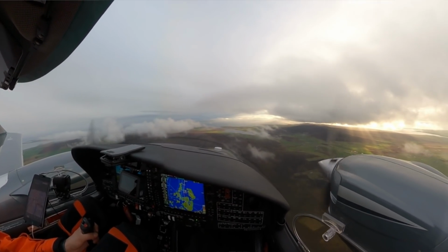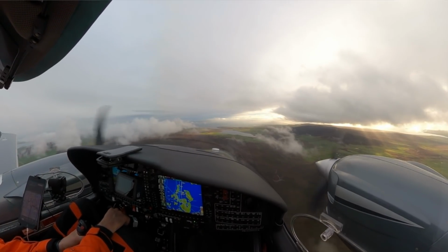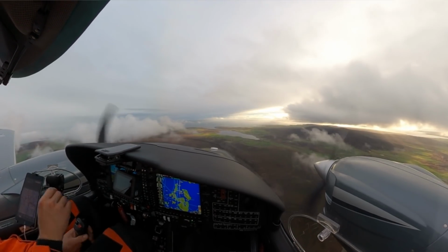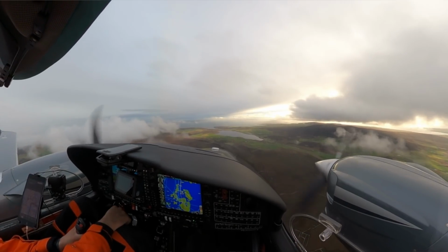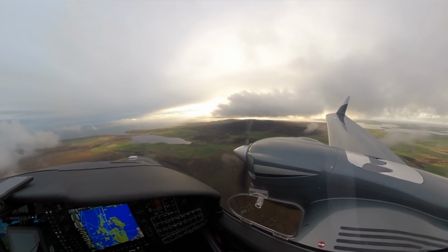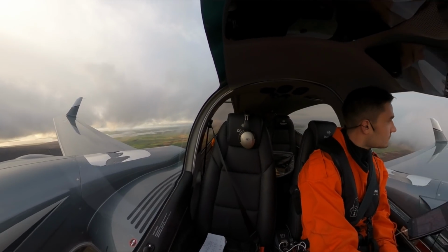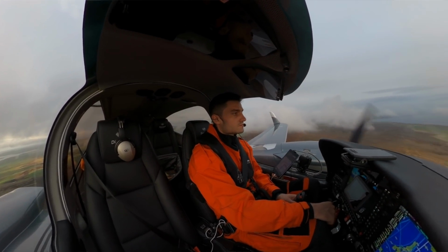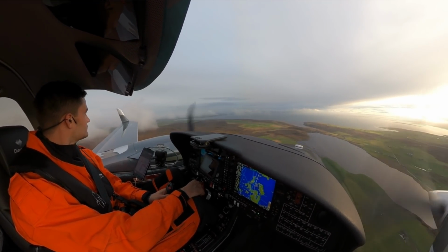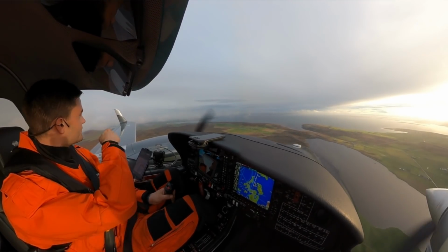So the only threat we need to watch out for really when we're a bit low level is birds in Scotland. So it's keeping a very good eye on the wind at all times. Should be over there somewhere. There you go, you can see the runway lights.